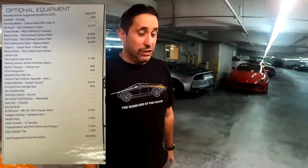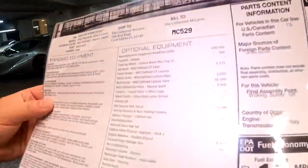$36,340. Is that worth it? For the roof scoop, $36,000? No, it doesn't do anything. I know, but it looks cool. It looks cool. Okay, I did not get the roof scoop. I can't afford that. I probably got the cheapest 765 made. I actually didn't put any options on it, all I did was pay for the paint. It's a race car.